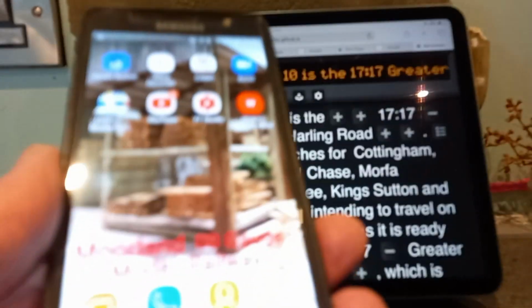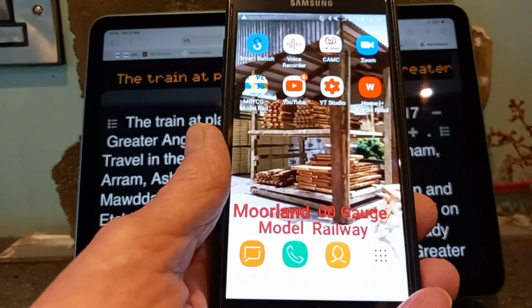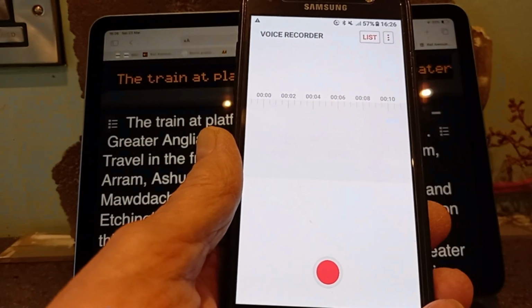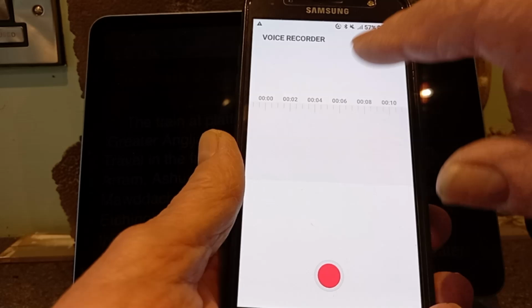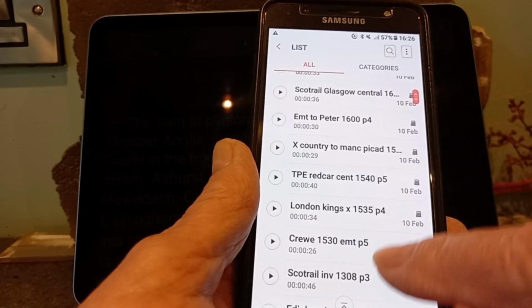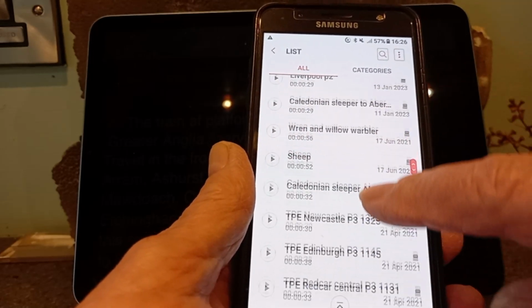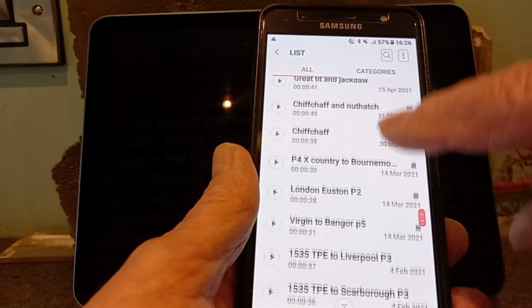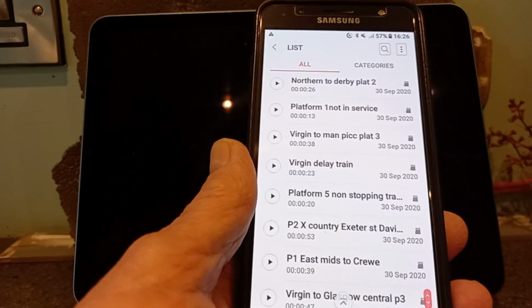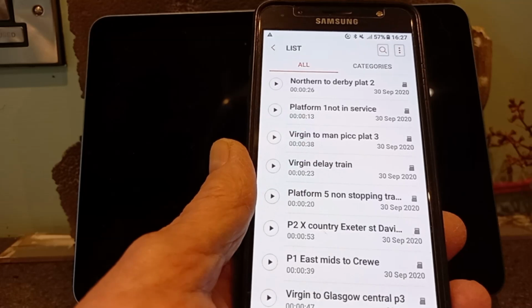Then when you've done it, I just go onto my phone. This is an old phone, and see if I can get it to focus. Yeah, and I go on to voice recorder, and as that's playing, I press record and record it, and then I put it into the list. And these are all the different station announcements that I've made. It takes a bit of time to do them, but once you've got them on a phone, especially an old phone like this, I can just have these on there and I just use whatever I want. So basically, that is how I make my train announcements.